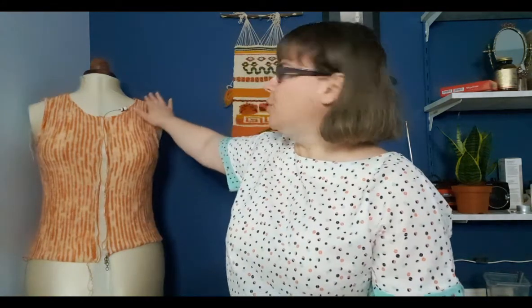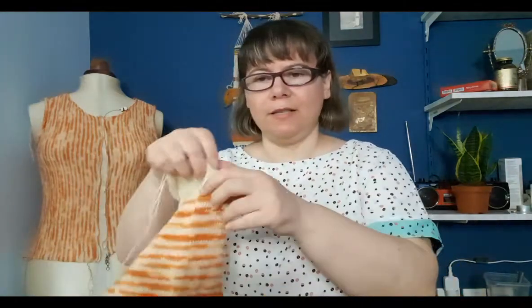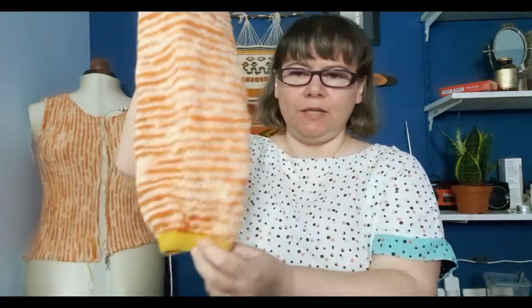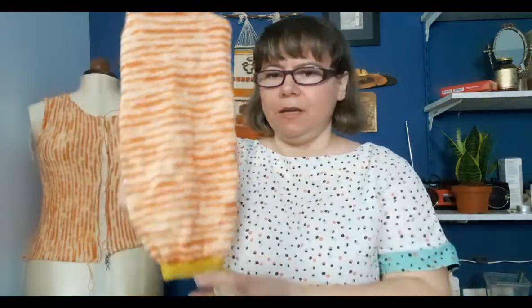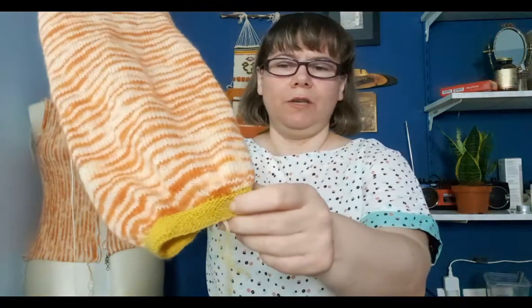So I have finished the body. I have to seam the shoulder seam. That is, I have just used pins now to keep it together. And I have also made one sleeve, which is this. I will use this yellow color for the bands, for the neckline, the front band and the hem. And so I use the same here.